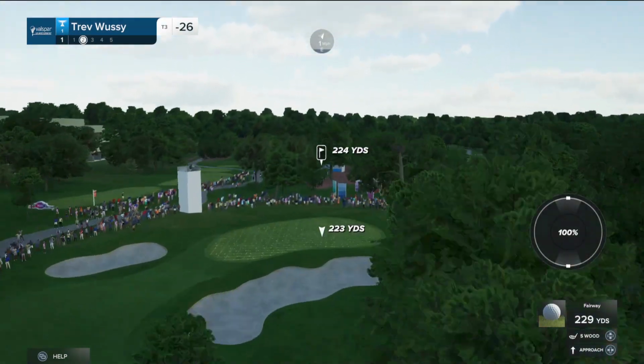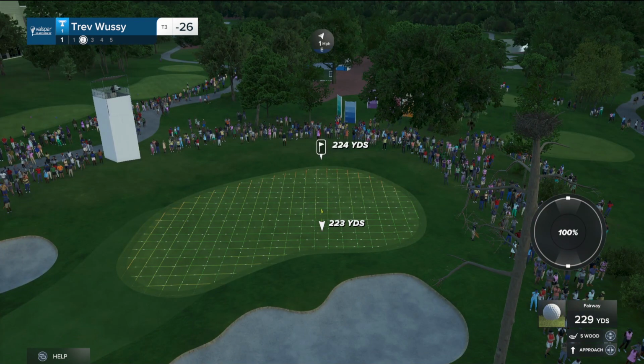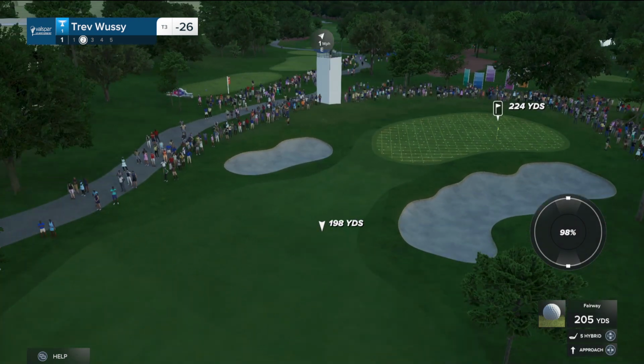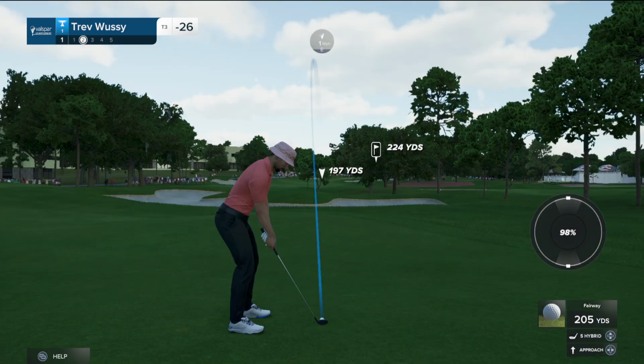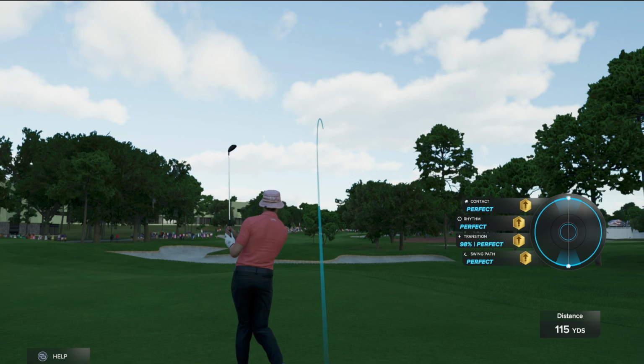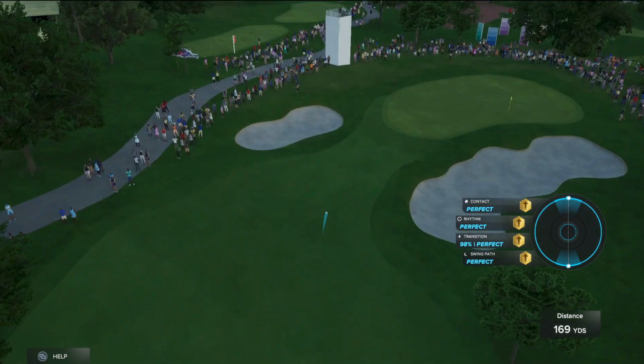Looks like a similar approach to yesterday. Yes, and let's hope it's not a similar result as yesterday. That's definitely left of the green.